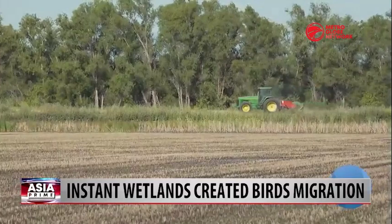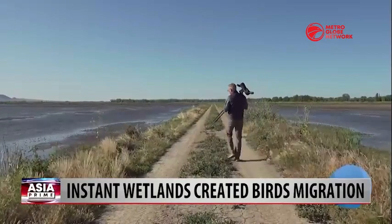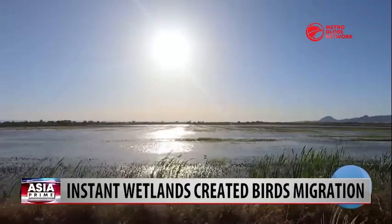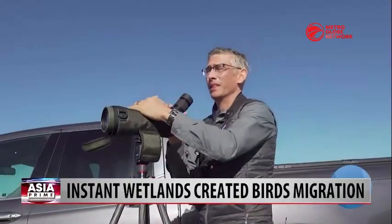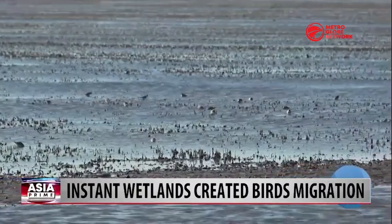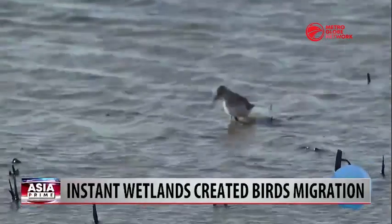This rice field would normally be dry at this time of year. An innovative conservation program pioneered by the Nature Conservancy and adopted by other groups is paying farmers to flood fields for a few weeks at a time to provide habitat and food. So we've got a bunch of western sandpipers out in this field that have probably come from as far away as Panama, and they're on their way north to the northern Arctic.